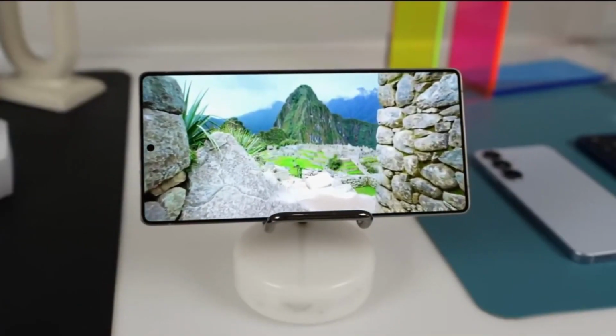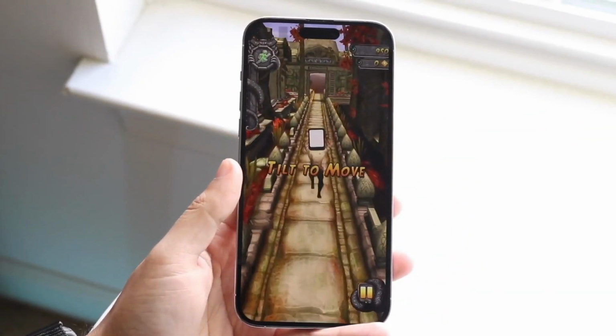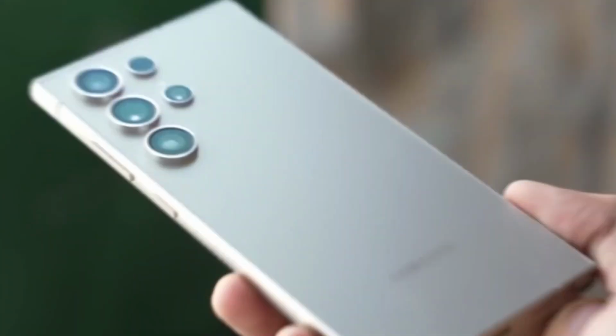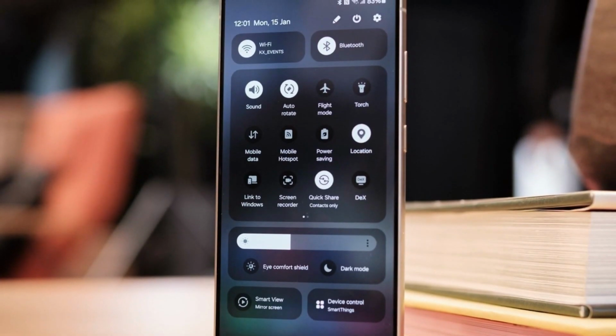Battery life is another key aspect, and the Galaxy S25 Edge is rumored to feature a 4,000 mAh battery. While this may seem smaller compared to some other flagship models, Samsung's software optimizations and the efficiency of the Snapdragon 8 Elite chip should help maximize battery performance.